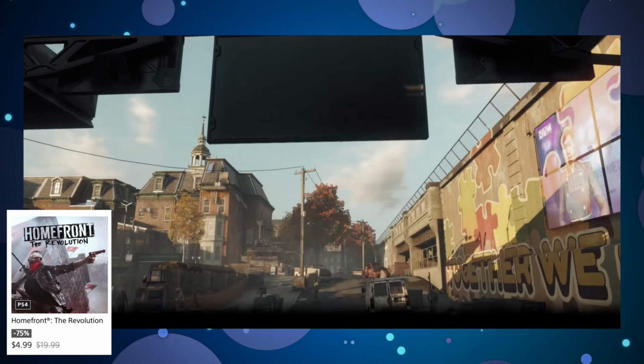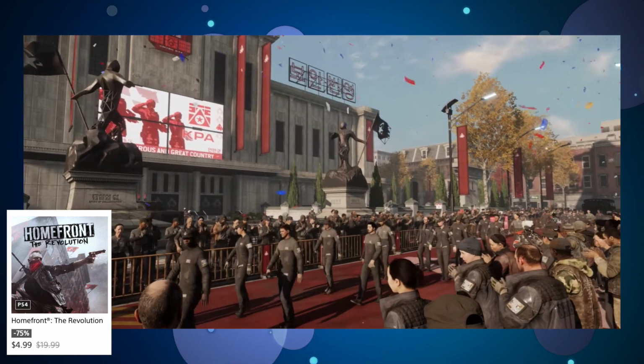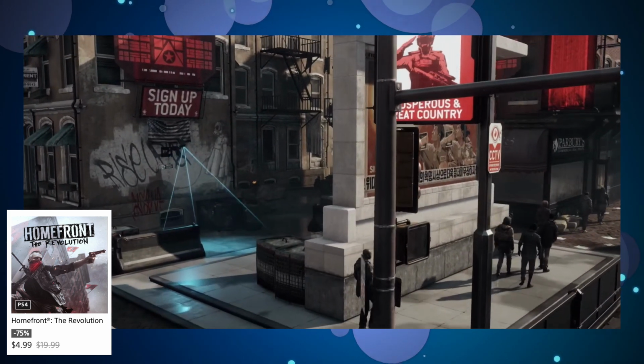Homefront Revolution. This game was very poorly received when it originally launched, which was actually kind of disappointing considering how good the original Homefront game was. It was just a little bit undercooked. Homefront Revolution kind of does everything wrong, but if you're looking for a cheap first-person shooter, this one could be worth your time. Remember, it's pretty rough though.